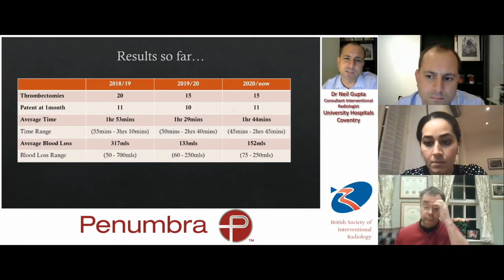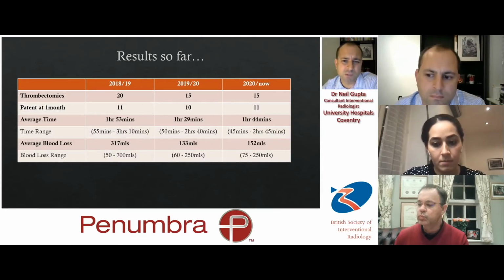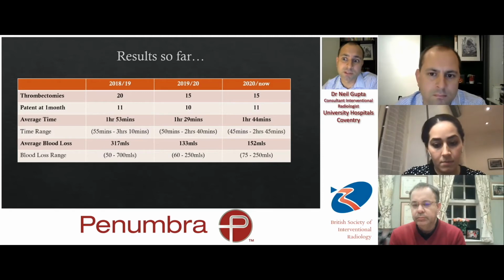So our results so far. In our first financial year, we did 20 fistula thrombectomies, 11 of which were still patent at a month. In 2019-20 we got a bit better. We did slightly fewer at 15 cases, but 10 of which were patent, so 66%. And this year we've done 15 so far, so we're probably on track to do about 20 in the financial year, and 11 of which were still patent, so it's slightly improved again.